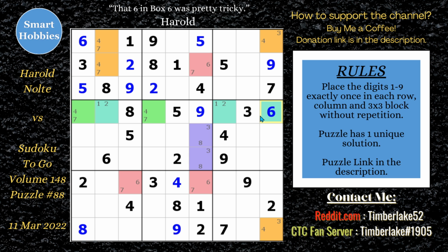But this is going to bring us up to our first what-if moment. Harold went through all this to get this 6 right here. And so the what-if moment is, what if Harold hadn't done all 6 of these steps to find this 6? Is there another way to progress in this puzzle? And I'll show you that right now.